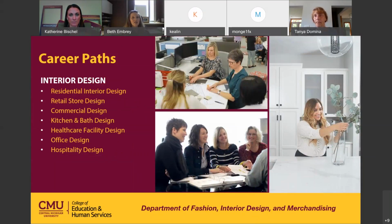Okay, so when we talk about interior design career paths, we typically break it down into residential interior design and commercial interior design, and then specialties within those. So for residential interior design, we're talking about designing spaces where people live. And so you might work for a residential interior design firm, or you might own your own residential interior design firm. You could work for an architecture firm, you could work for a builder, or you could even work for a furniture store like Ethan Allen. They have interior design consultants that they hire that they want interior design degrees for.